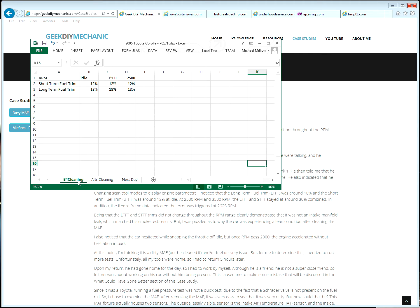So I knew it was an intake vacuum leak, which matched his smoke tests. Generally, when you have an intake vacuum leak causing a lean condition, when you move up through the RPM ranges, the short-term and long-term fuel trims get better, but they didn't in this case. So that showed a systemic issue, which made me look at the mass airflow sensor, which he said he cleaned, or a fuel delivery issue, fuel pump, bad injector, something like that.